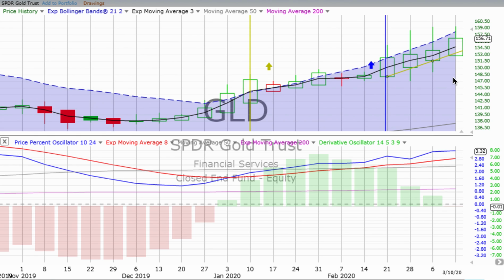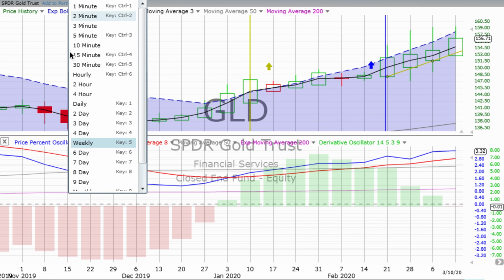That happened on Monday. We do see price still above that weekly trend line. Price percent oscillator really flattening there on us. Derivative oscillator is going negative. Now, we haven't finished drawing this candle yet. Just 2 days into a 5-day candle, so we will pay close attention to that. But we do see some weakening right now, 2 days into a 5-day candle.